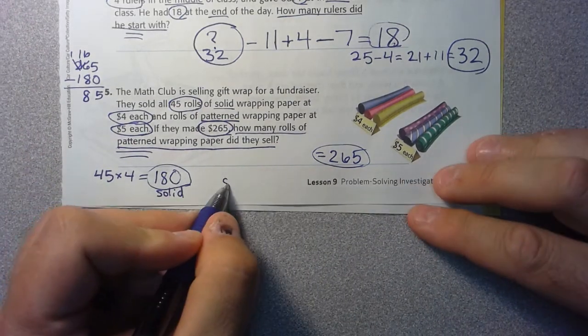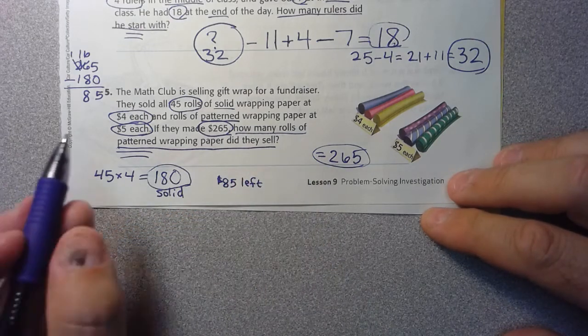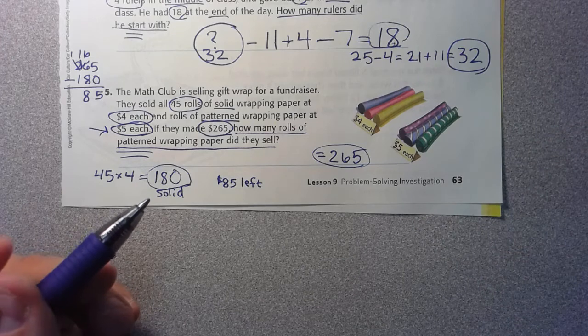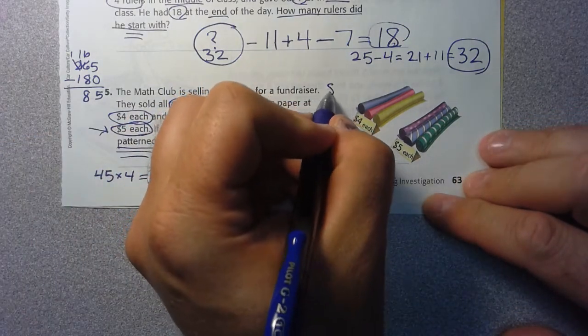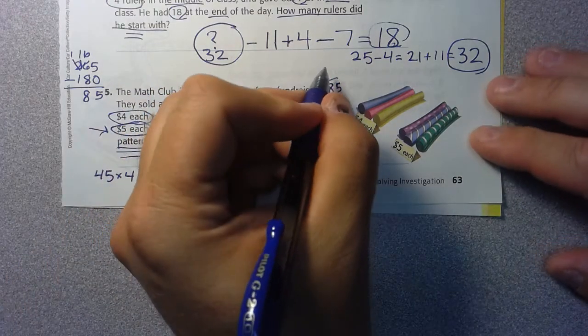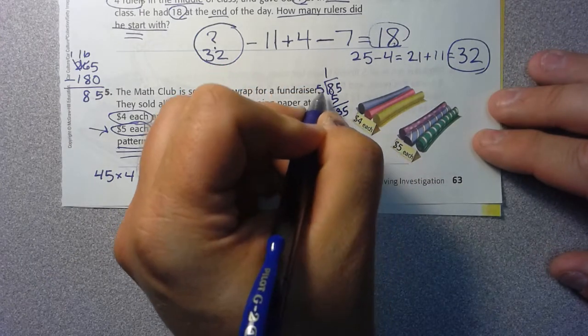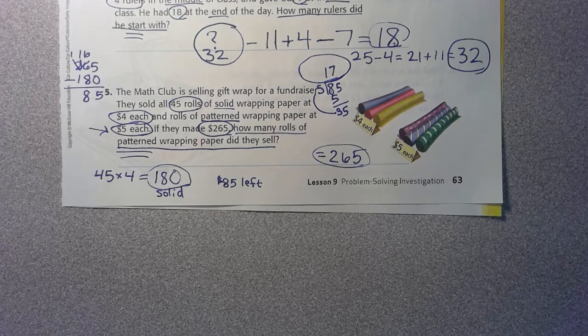Now, $85 is left. Is that the question? It asks for how many rolls. Well, guess what? We sold these pattern ones for $5 a roll. So what do we do with this 5 and this 85 now? No, not 85 times. We divide. We've hit them all there. So we got to do 85 divided by 5. You can skip count: 5, 10, 15, 20, 25, 30, 35, 40. You could do that, but that's going to take a while. He said 17, because 5 goes into 8 one time. 5 goes into 35 7 times. So the answer is actually 17 rolls of patterned paper they sold.